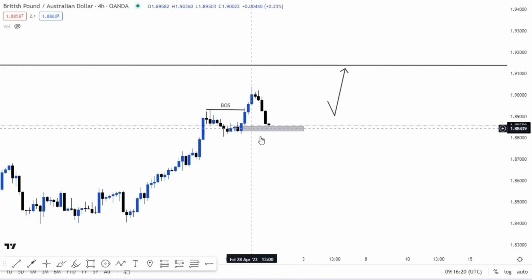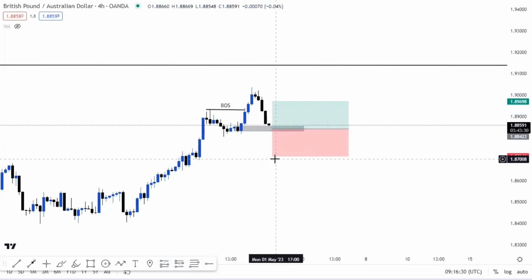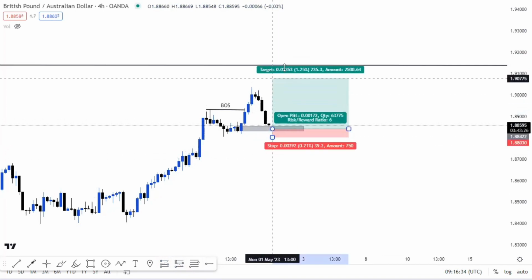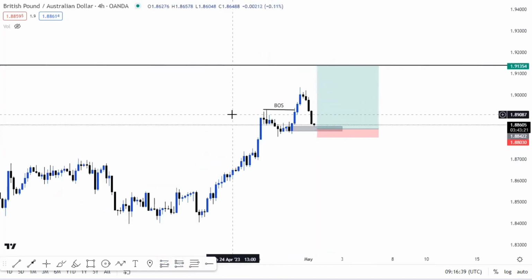We'll wait for the market to react. When we see and get the confirmation we need, we're just going to be taking our bias to that area. So that is going to be our target for the Pound Aussie.